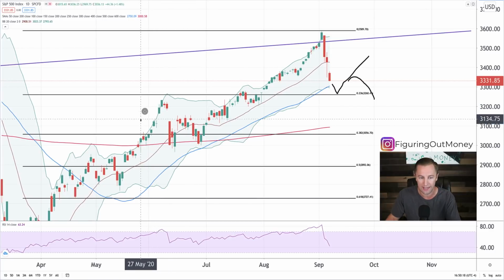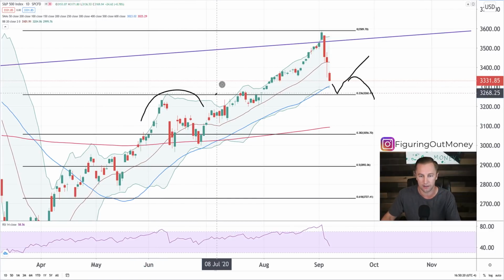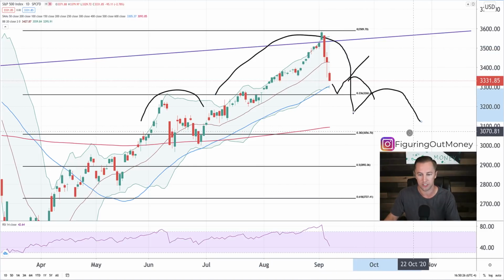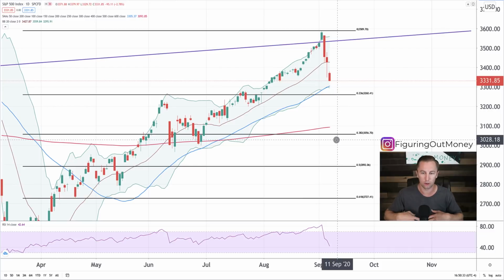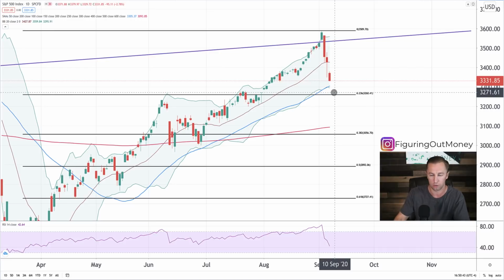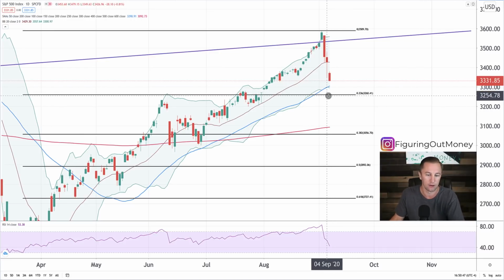If it does continue down to this range, what we might potentially be seeing is overall a larger head and shoulders pattern taking place here on the daily time frame, where it goes like this, and then we might see another shoulder like so, and then have a neckline below 3,056 or 3,000 right there in that range. Now that's a little bit longer term forecast, but what you do need to pay attention to is that there's a lot of selling pressure, overall bull context, and we're running into some massive areas of support. So don't be shocked or surprised to start seeing some buyers step in right around these levels.